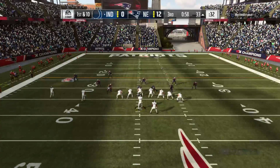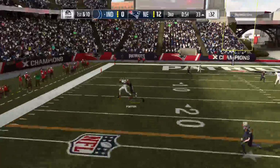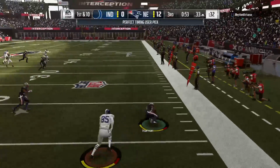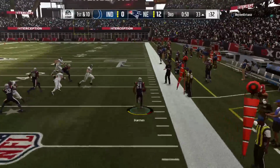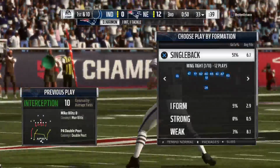Well, it certainly appears that the big guys up front have taken charge of the line of scrimmage. 2 really nice plays back-to-back. Trying to get it to Ebron, and it's intercepted. Picked off by Devin Harmon. And he's able to get it back to the 33-yard line.